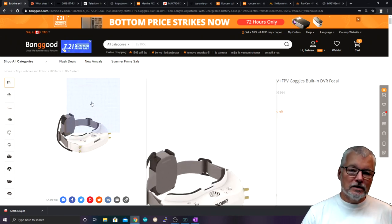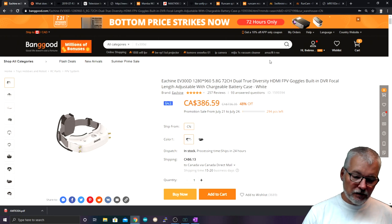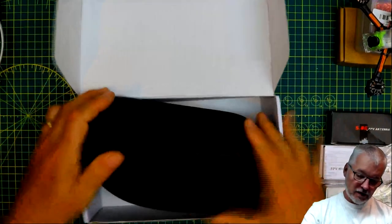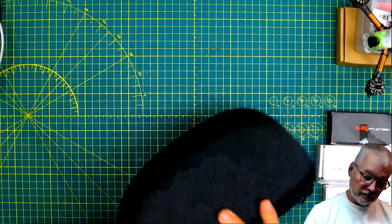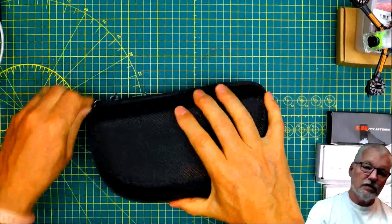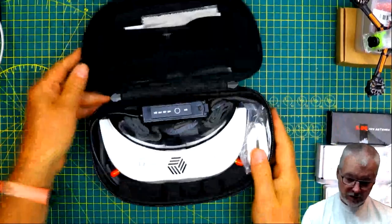All right, so let's open the goggles up. We'll get that out of the way. We'll finish the technical review of the goggles, and then we'll start looking at other parts of the system. They come packed in this like a ballistics nylon kind of package, which is really cool. Nothing else in the box here. Seems quite a nice box for sure. Container, you know, quite robust for storing them.